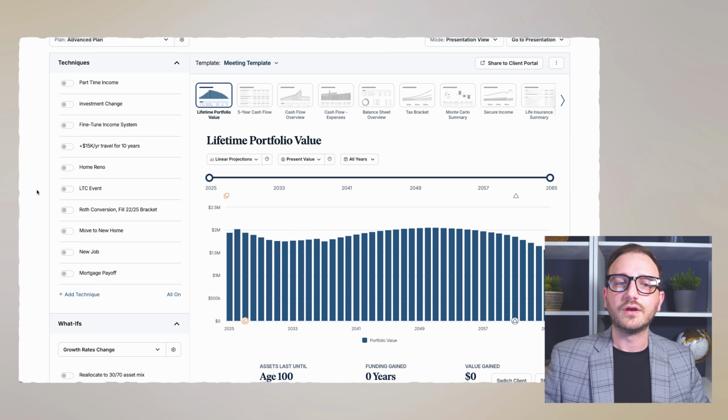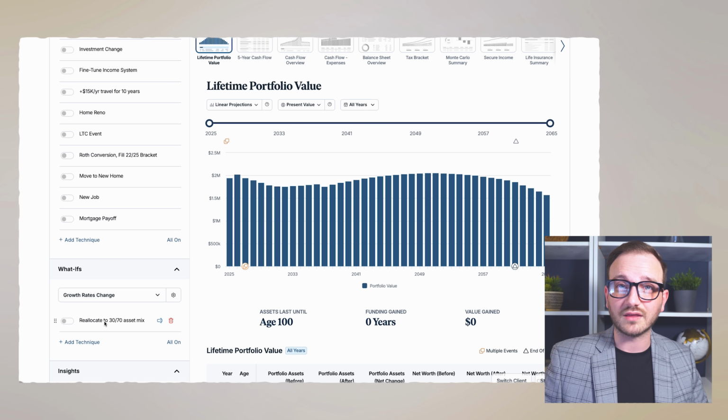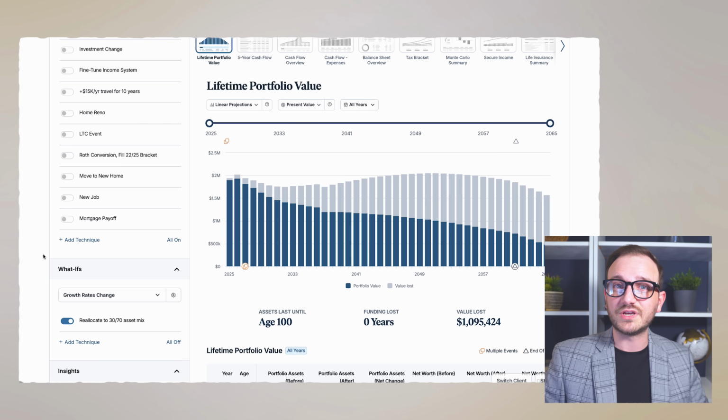Now let's look at the growth rates changing, because we're reallocating to a 30% stock and 70% bond portfolio. Let's say that you do that for the entirety of your retirement plan, because, again, the older you get, the more you need to stay conservative. What kind of impact does this have on the plan? At first glance, that's a lot of potential gain that they are no longer participating in long term. We see a reduction in values as time goes on, as they continue to have to spend more to keep up their lifestyle with inflation.